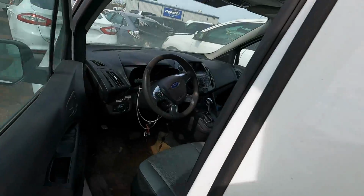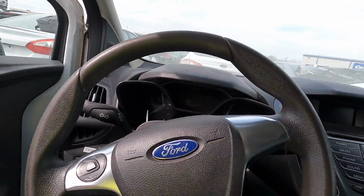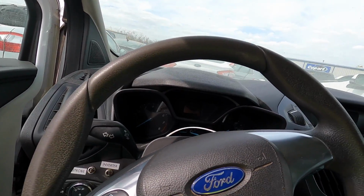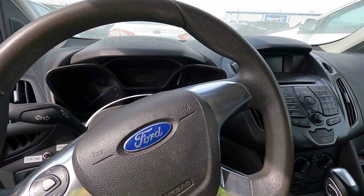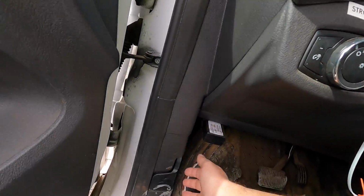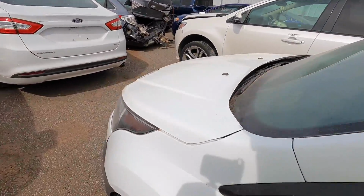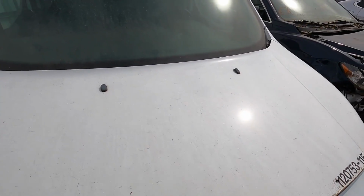Let's take a look at the interior. And she's still got quite a bit of stuff in her, guys. That is unusual to see so much stuff sitting in an AT&T vehicle. Oh yeah, she's totally dead. So we would need to give her a boost. Let's see what she looks like under the hood here. I'm just curious to see what the miles are on her.